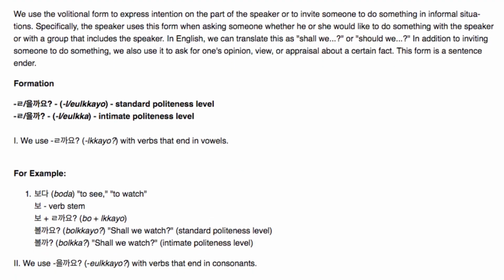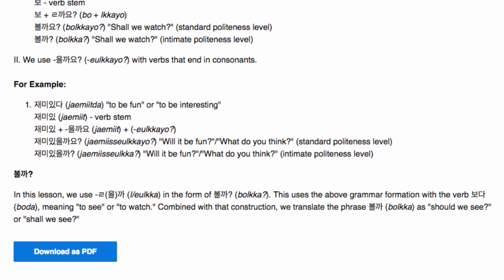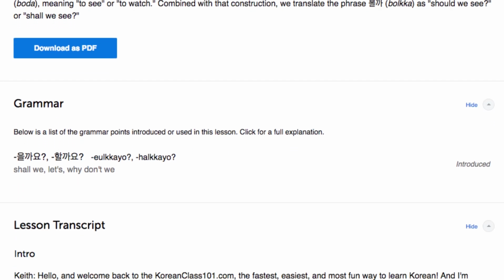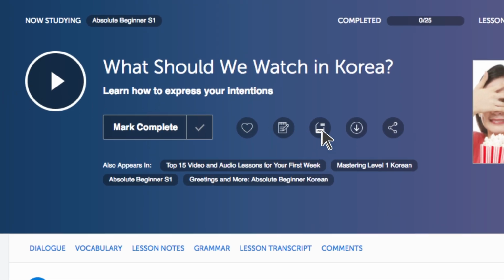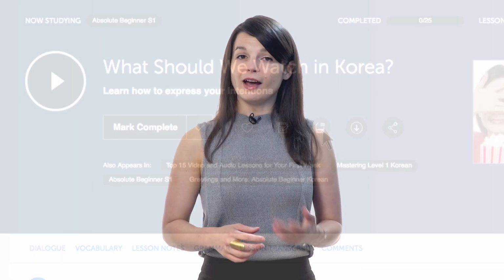Number 3. Read along with the lesson transcript. You also get transcripts with every lesson. These are word-for-word scripts of everything that was said in the lesson and are completely free to access, so use these to read along. Number 4. Download the PDF notes and transcripts. Want to practice reading on your own time? Save the lesson notes and transcripts as PDFs to your device and keep them forever. That way, you can open them up and practice reading at any time. You can also print the PDFs out to keep as physical reading material.